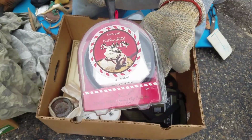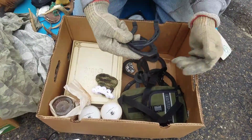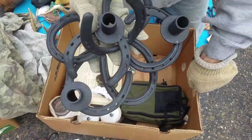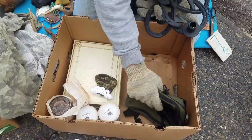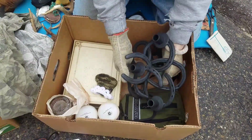in an old pan. Look at this. Old horseshoe decorative art. And look at that, a horseshoe candle holder. That's pretty cool. There's a tractor keychain. Lots of people collect keychains, an eSport something or other. Let's put that back down.